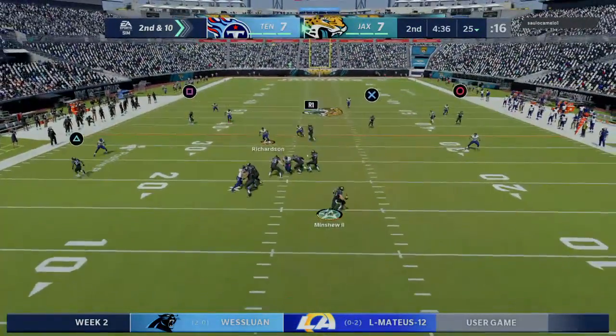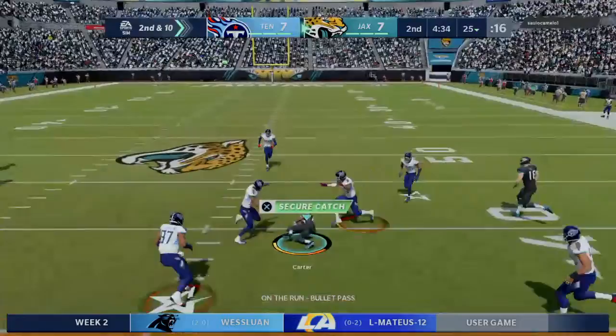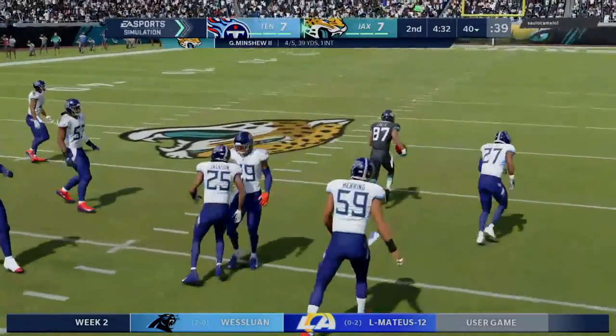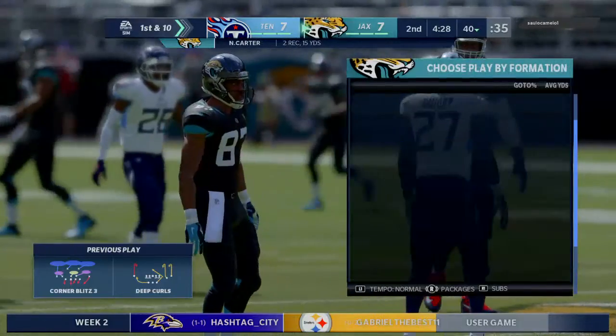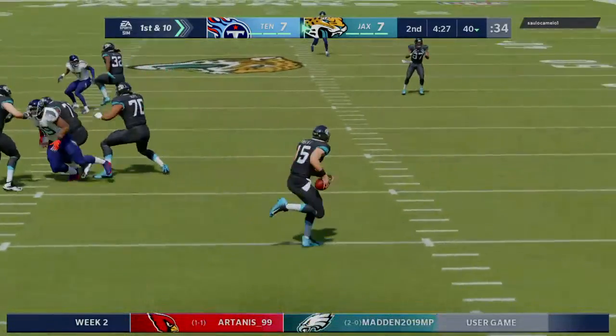From the gun, Minshew to throw. Got his man, complete over the middle. That's Carter. And he takes us up to the 40-yard line before being corralled. 15 yards on the play, 1st down.